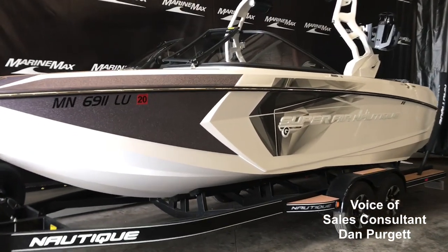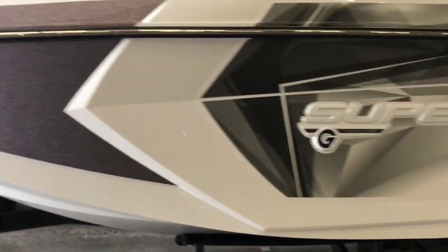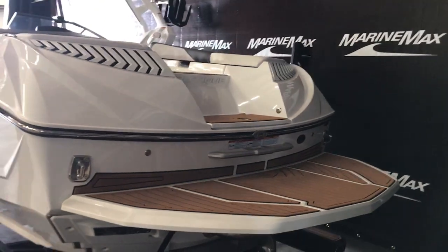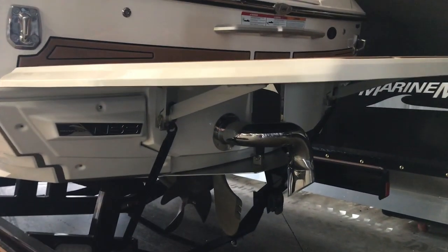Today we're looking at a pre-owned 2018 G23. As you can see, it's got nice metal flake on the exterior, followed by a classy white with a black sticker. It's got a nice swim platform here. A quick shot of your NSS below.